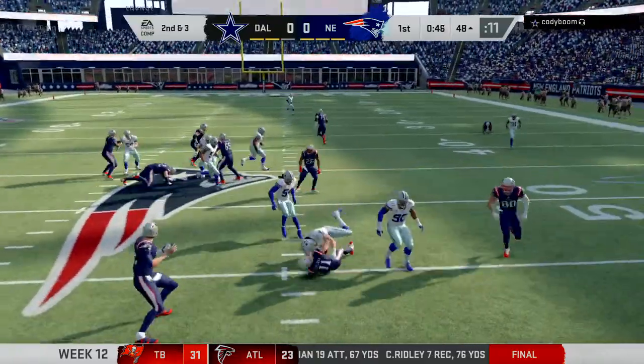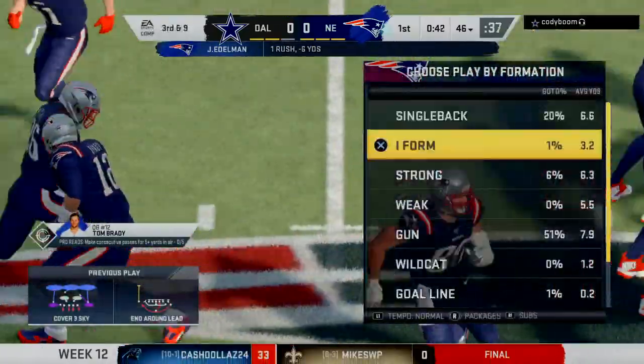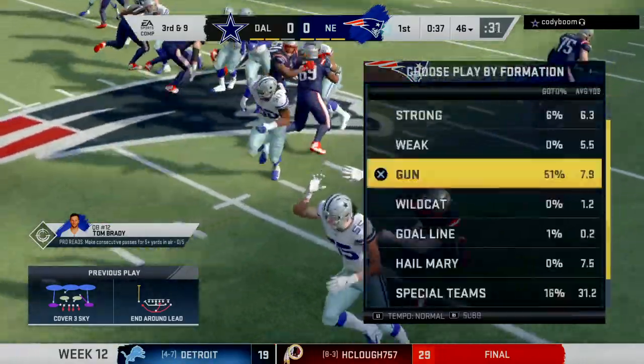Oh, a design run for their wideout. I don't think anyone in the building was fooled right there, as that one is going to blow up in their faces. They call that a loss of 6 yards. And it's 3rd down now.